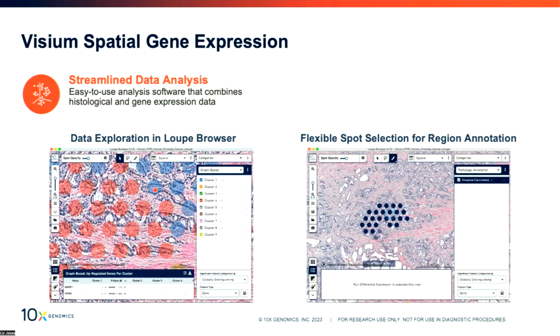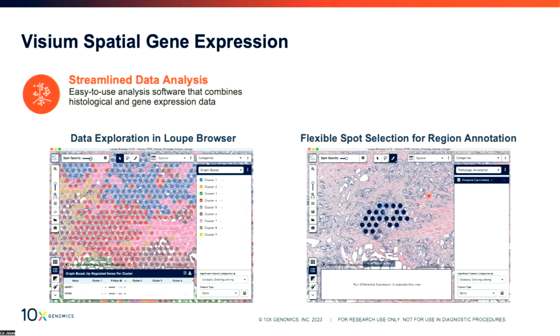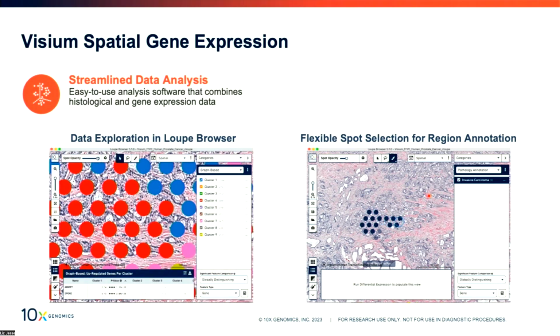So you don't have to choose a region of interest a priori. However, if there is a region of interest that you want to focus on, you have the ability to go in, select that area. Potentially, you could use this to map and mine data for different projects in your laboratory because you're able to choose those different areas, but you always have that whole tissue section to go back to in terms of information.